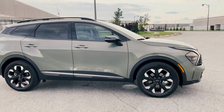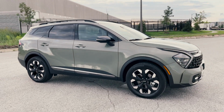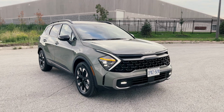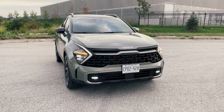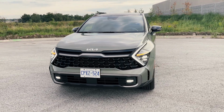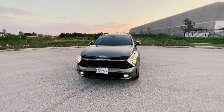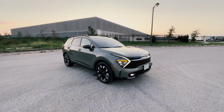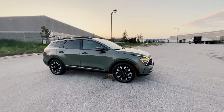Each of these trims do have their own standard and optional equipment, and also the exterior changes depending on the trim that you pick. This Sportage is painted in the jungle green color, which is only available with the X-Line. Now, if you don't need the top trim and all of these features, you can opt for the other 5 available trims, because the base model starts from about $28,600 Canadian.